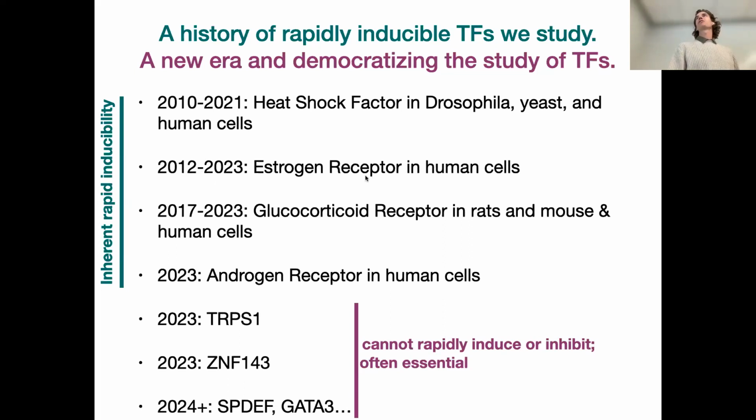I started studying estrogen receptor because I wanted a job. Unfortunately, that job tends to be in medical schools. So I should have stayed with Drosophila. I started studying glucocorticoid receptors when I got my own lab, and a little bit of androgen receptors. But these are factors that we know a lot about because we've been studying them for a long time, because they're rapidly inducible.